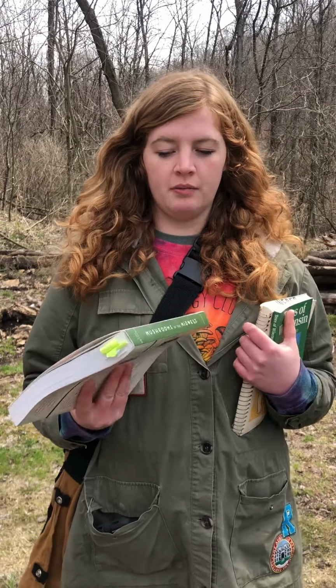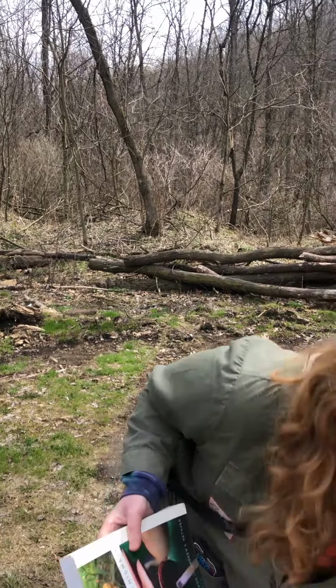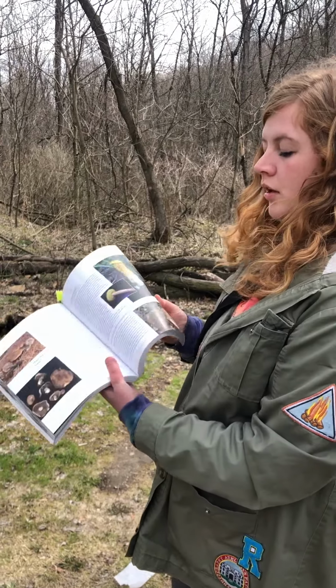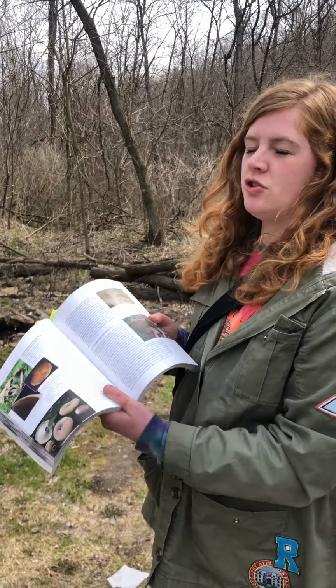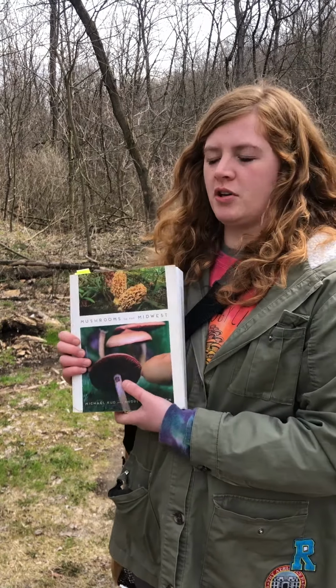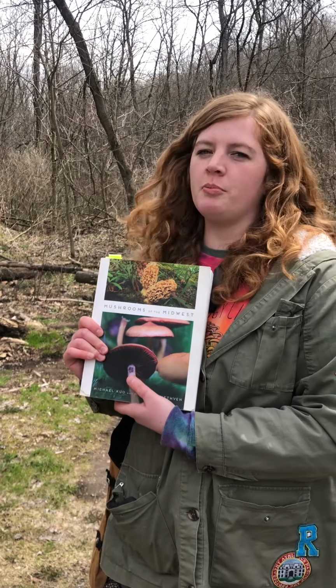A really good mushroom book that I would suggest is The Mushrooms of the Midwest. This has really beautiful pictures in it, and it's a really commonly used book. I really like it just because the pictures are really nice. I think it was like $30 or so at Barnes & Noble. It's a really great book. This would be the one that I suggest for at-home purposes.